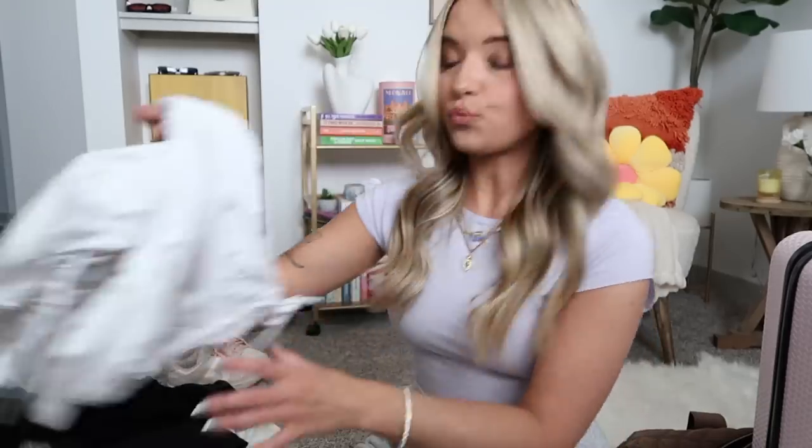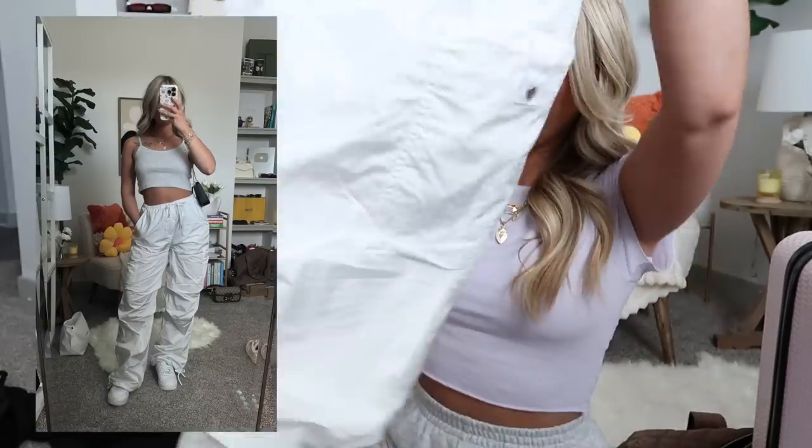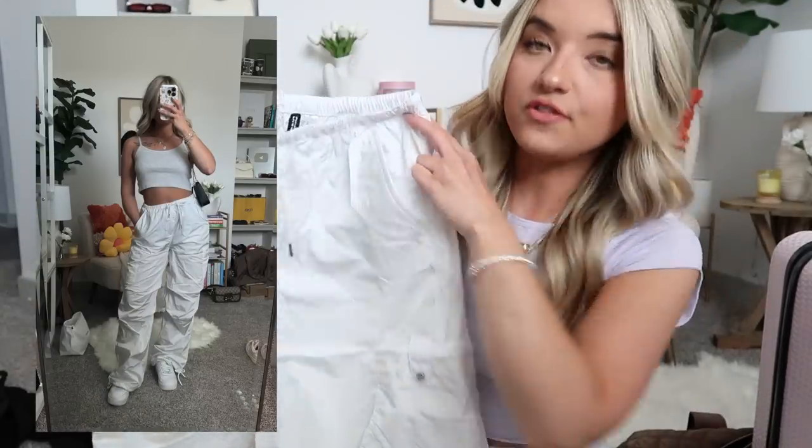I also have these white parachute pants. I bought these actually for this trip. I also have black parachute pants, which I think I'm gonna bring as well. But these are the white pair. So I definitely want to wear these one day in the city with a cute little top.